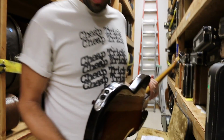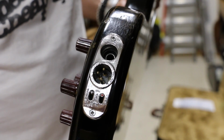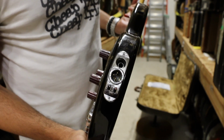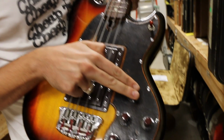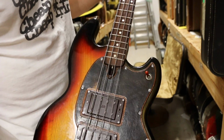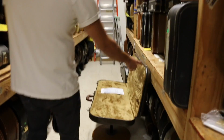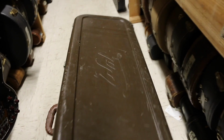Check it also, you got a 1/4-inch input. You also have a direct XLR out to just take this thing right directly into the console if you want. Kind of cool. And then master volume, volume for neck, volume for bridge, tone for neck, tone for bridge. Three-way switch works just the way you'd expect. Big old paddle headstock. And of course, it even has the branded original Wal hard shell case.